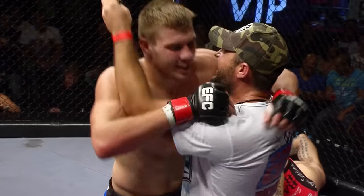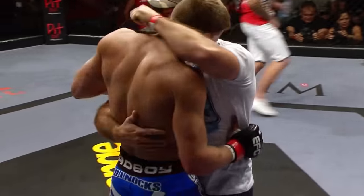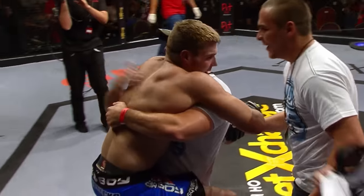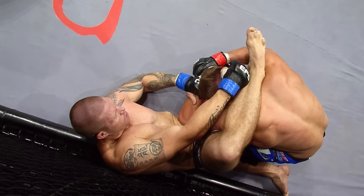Dricus Du Plessis, four-fight win streak. This guy has now shown himself up to the top ranks of the middleweight division. Well, he did show tonight that people are going to have to worry about more than just his stand-up game. Did great on the ground in the scrambles. He had to work for it, though, to get that dominant position.